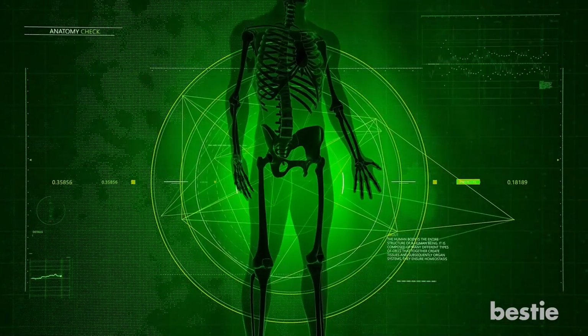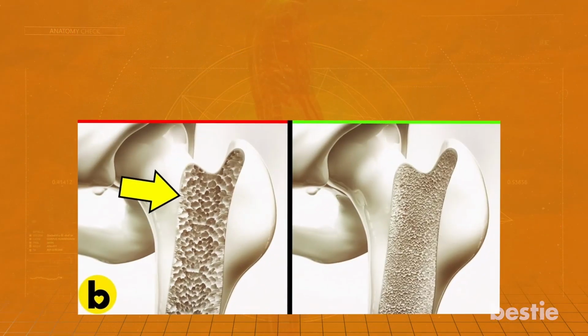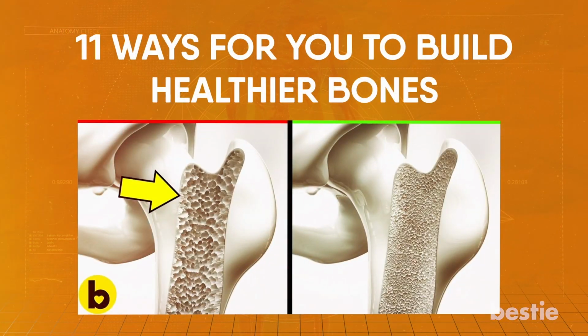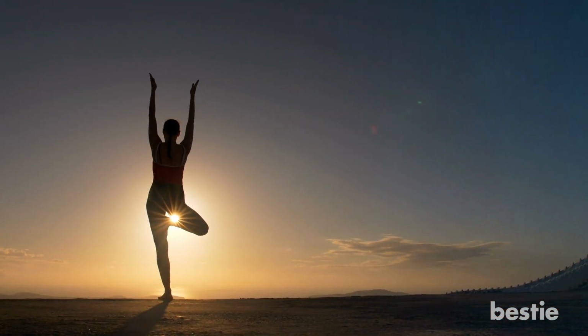It's very important that you have strong bones to perform these exercises well. Learn more about how you can get rock-solid bones by watching 11 Ways for You to Build Healthier Bones. Now back to easy exercises to improve your balance.